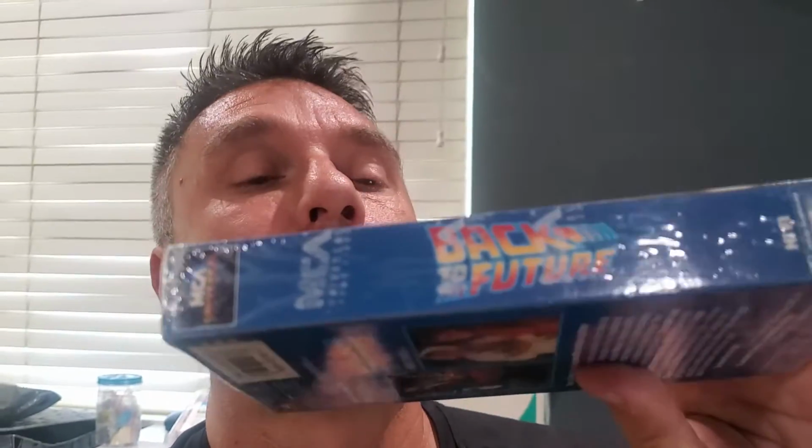The first one is something that I pulled out of a recent Gaylord that I was going through. Here it is, Back to the Future. This is sealed. You can see the little stamp there, the MCA Universal, I believe, the watermark stamp. And that's something that you want to see. I want to share this with you because number one, it's a good sale, $50, but number two, you want to keep your eye out for sealed VHS tapes.